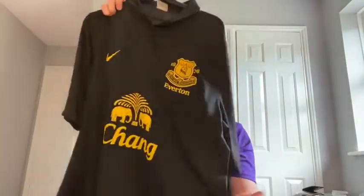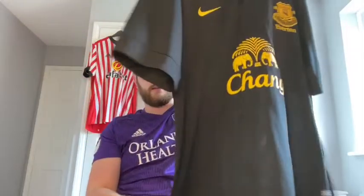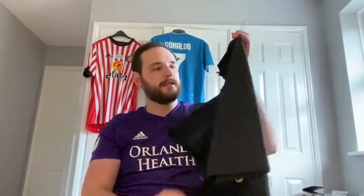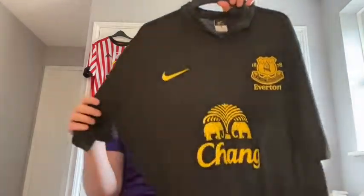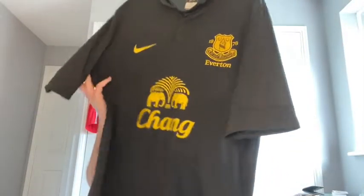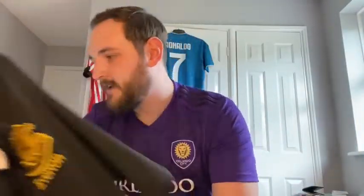First of all, I've got another Everton top. It's the black and gold 2012-2013 kit. This was the last away kit under David Moyes. Was it 13-14? I think it might have been 13-14. It's gorgeous. It's perfect condition. Absolutely lovely for a shirt of its age. That fits me. I have listed it. Again, if it doesn't sell, I'm going to keep it.